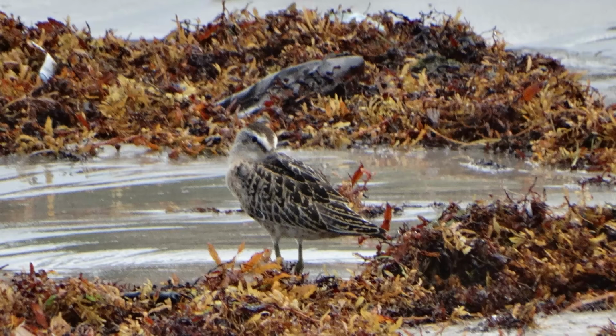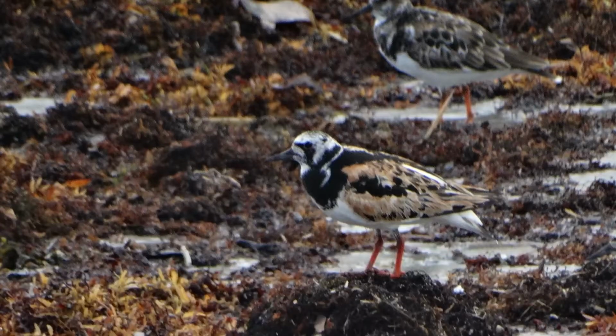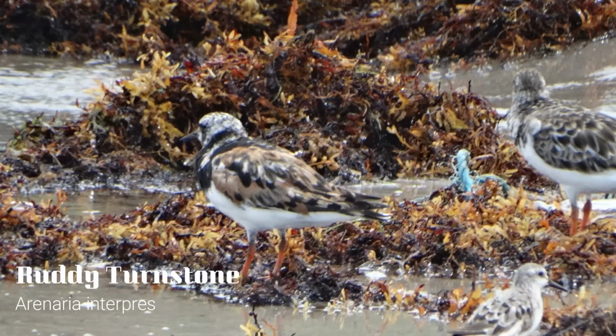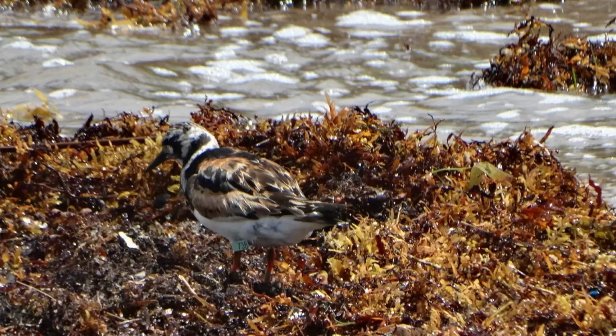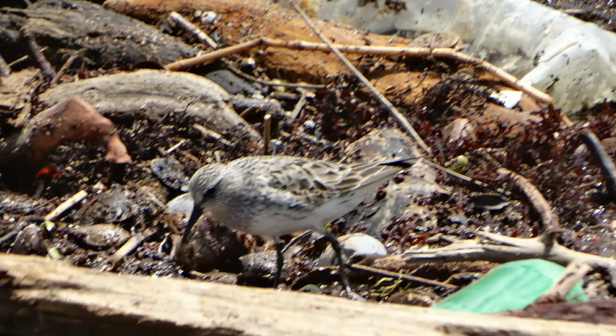In this shot with the ruddy turnstone, there is a semipalmated plover in the background. But yeah, as well as the dowitchers, this ruddy turnstone is special because it was a banded ruddy turnstone, and there you can see it, 738. I've spotted a banded ruddy turnstone on this beach in 2020 as well. Now 738 was banded in Delaware in the US in 2017 and has been documented there every year. So it's the first time I'm seeing him in Grenada. It was really nice. We recorded it on bandedbirds.org. You can look it up there.